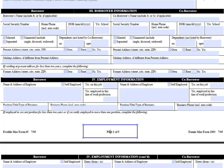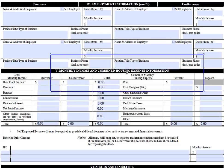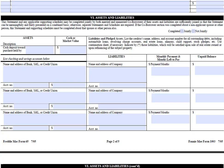Page 2 is a continuation of your employment information, followed by section 5, which includes monthly income and combined housing expense information. This will help us figure out where you are financially, your financial health, and where we can determine the loan amounts. Section 6, we have assets and liabilities. We list them, assets on the left and liabilities on the right.